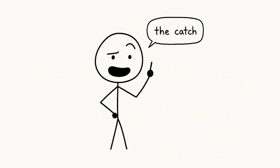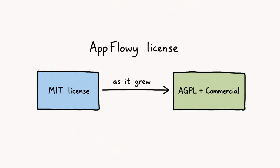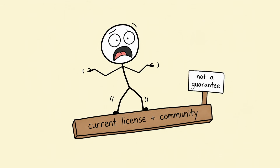Now the catch, and it's a recurring one across this whole list, so listen for it. AppFlowy started life under a permissive MIT license and moved to a dual AGPL and commercial setup as it grew. That's the open source landscape right now. Licenses that are wide open today can tighten tomorrow. We saw it with Terraform. So when you build on these tools, you're betting on the current license and the community around it, not a guarantee. For AppFlowy specifically, the self-host path is still free, and that's not changing soon. Just go in clear-eyed.